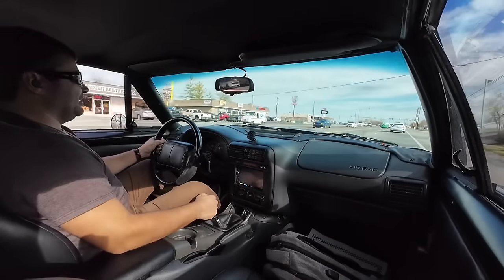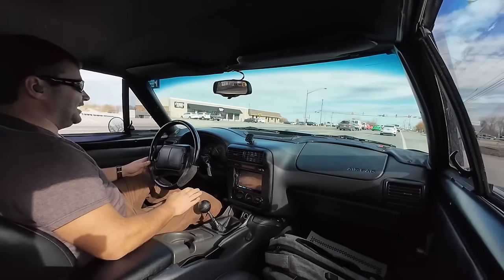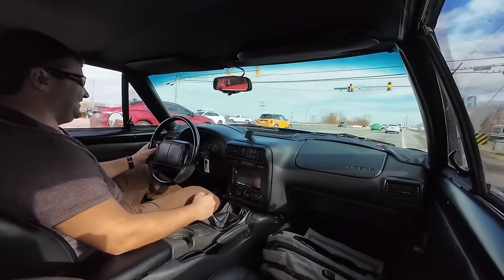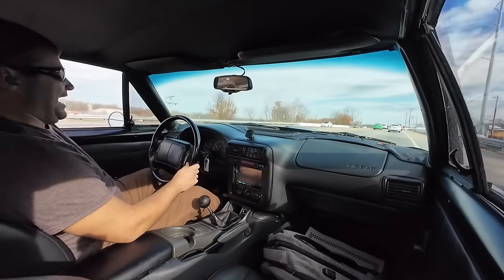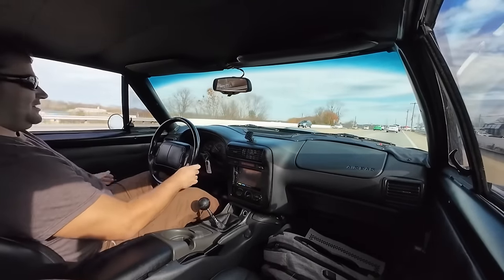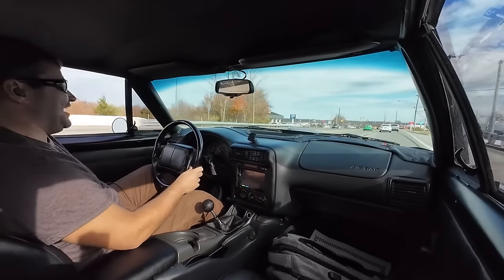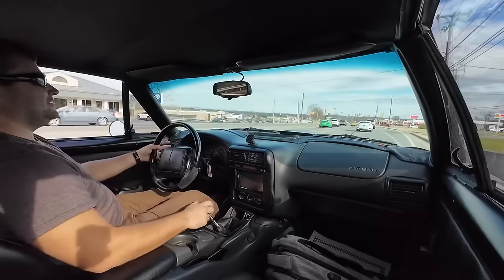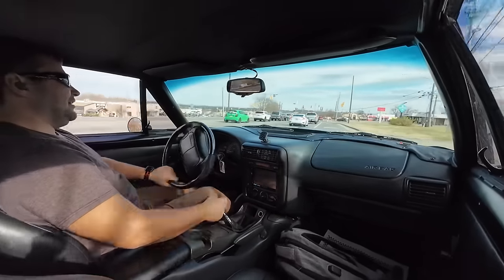It really does shift out nice. Starting to make me regret letting it go to the lot. Tight. The seats are comfortable, and I mentioned they're power, which kind of gets you relaxed in here. It's sitting up a little high, but you can push it down and get it to where it won't be as high. Do I turn around and keep it?